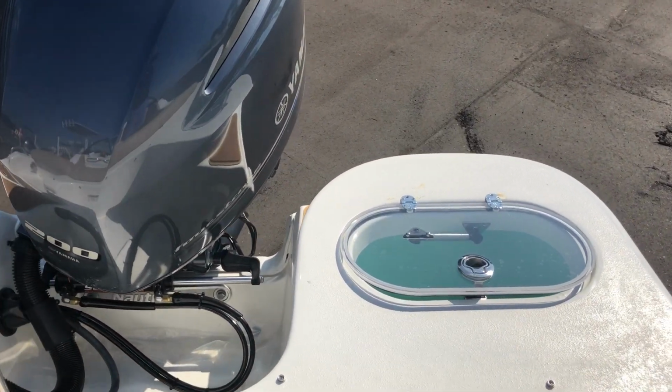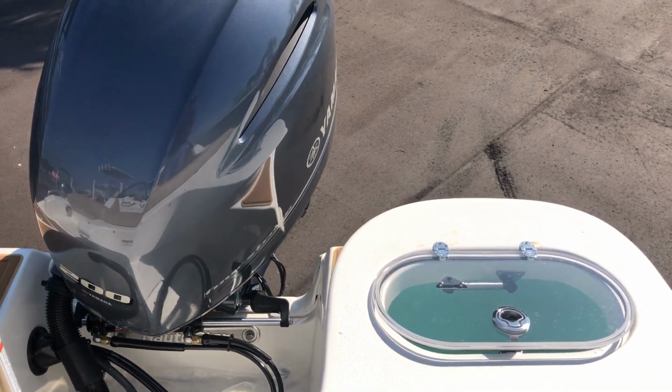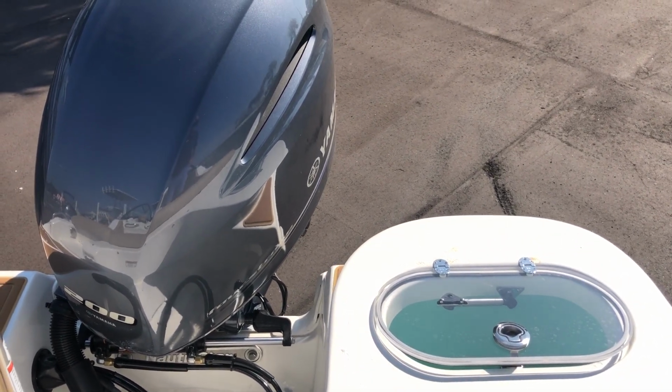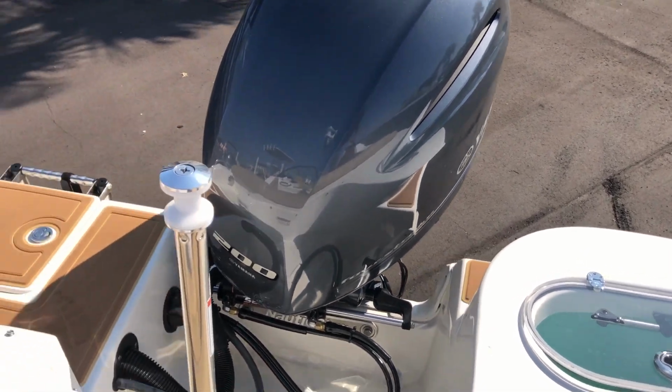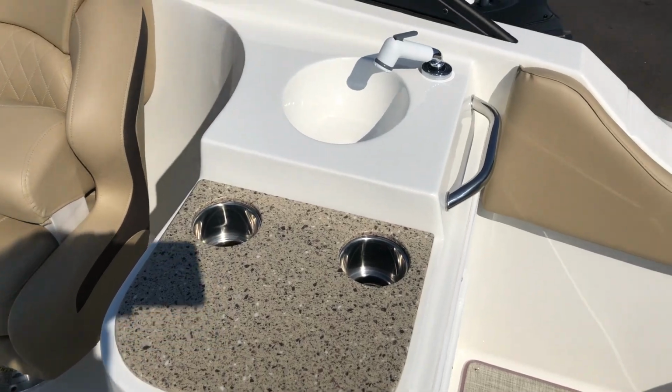It's powered by a 200 horsepower Yamaha 4-stroke, and if you buy before the end of August, I will give you an additional 2-year warranty on the motor. Solid surface countertop with a freshwater spray.